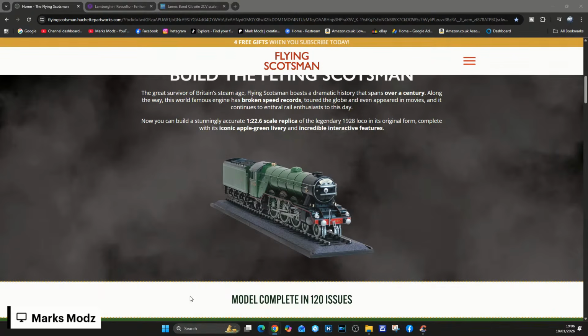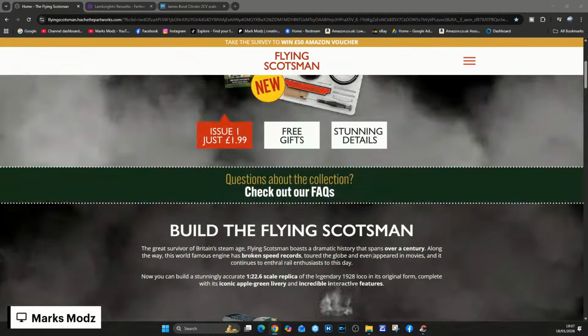So that's a possible mod for people out there if they want to put that on, but it'd be interesting to see how this is powered, if it's through the tender or through the base. That is definitely on my hit list. If that comes out, I'll be all over that. I'll definitely be doing that. So there is that one.